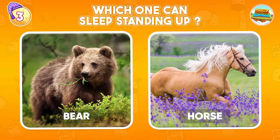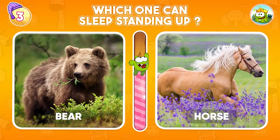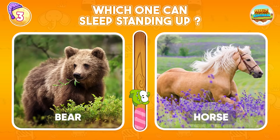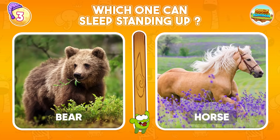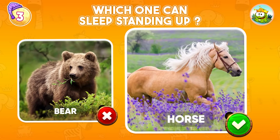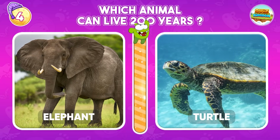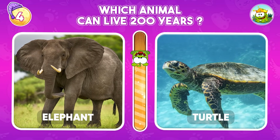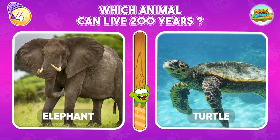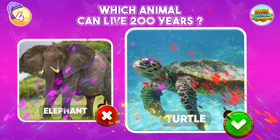Which one can sleep standing up? Horse. They nap standing up. Tell Froggy which animal can live 200 years. Turtle.